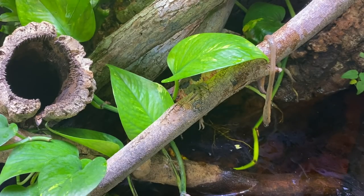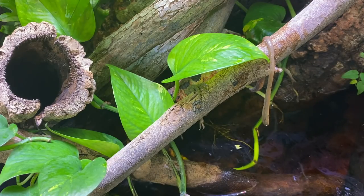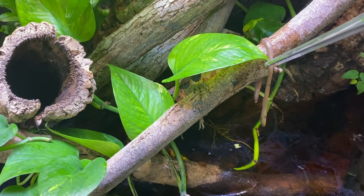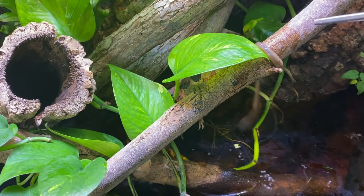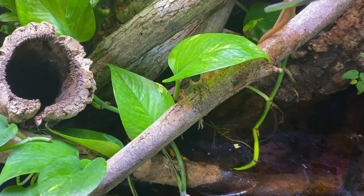Alright guys, so I'm trying something different. I'm literally hanging the earthworm on the branch, hoping this guy is gonna change his mind and go for it. Come on, buddy, you gotta be kidding me. Maybe if we move it higher up the branch. Oh, geez. Hard to keep a grip on this thing.